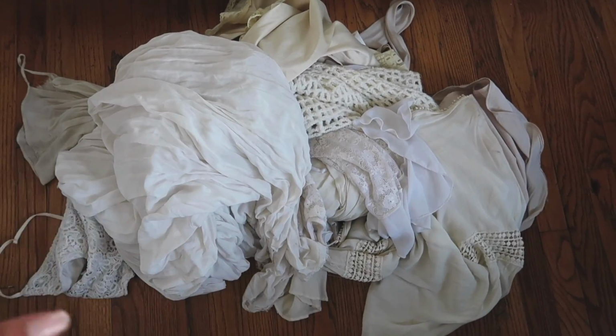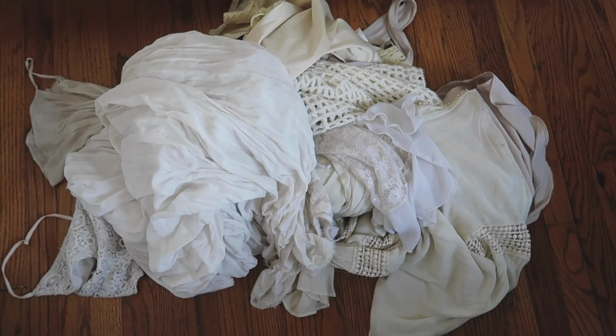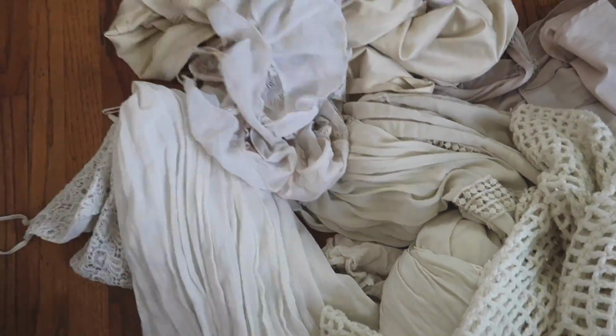And then there's a pile of stuff that's old and torn and pilled, and no one's gonna want that. This is the pile of stuff that is torn or stained, stuff that I definitely can't sell, or it's in no good condition to be able to donate either. And I thought it was interesting how everything is white or beige. I think that's really weird.